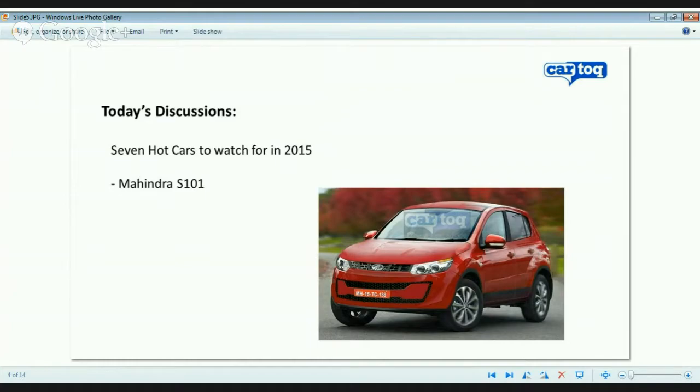Okay. Yeah. So let's just go through the S101. I think this will be playing very heavily on price, like you just mentioned.